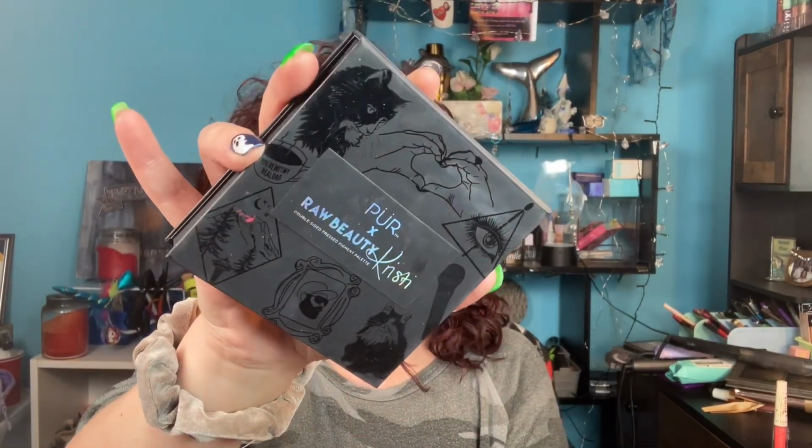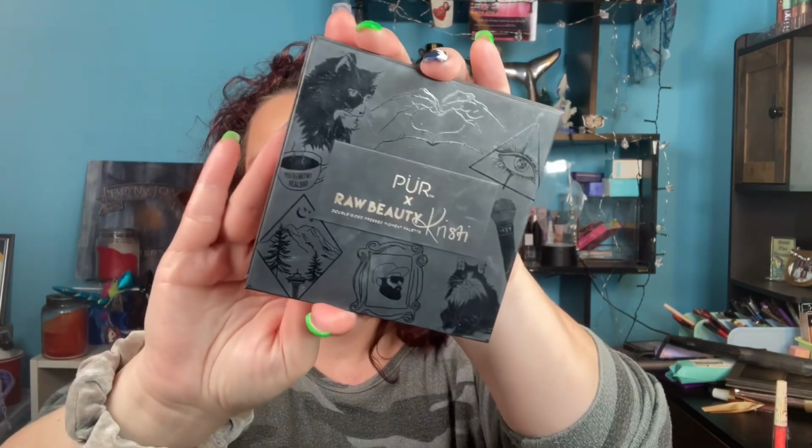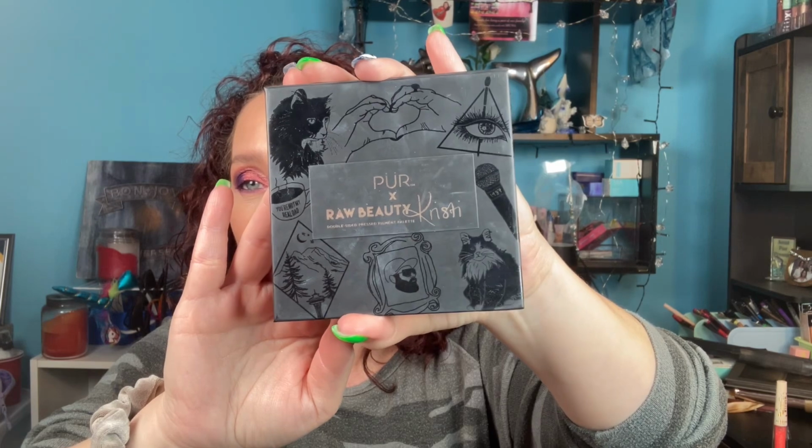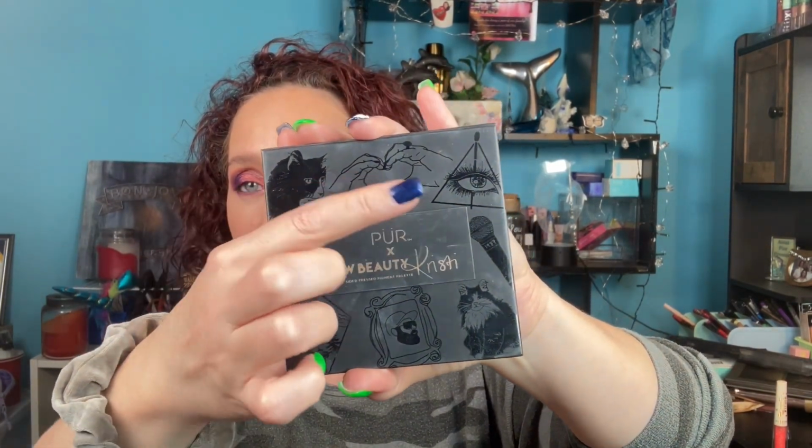But when this came out, I was super stoked because it's double-sided, guys. So this side is the neutral side, and this side is the colorful side. All the artwork on here is actually her artwork. Some of it, I think, has to do with the Pacific Northwest, or things that she likes. Like, this is her kitty. She does sing, and she actually sounds pretty good. I think this is her hubby right here. So yeah, it's a cute palette.